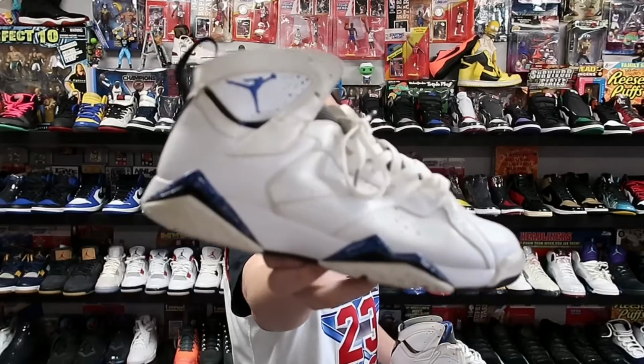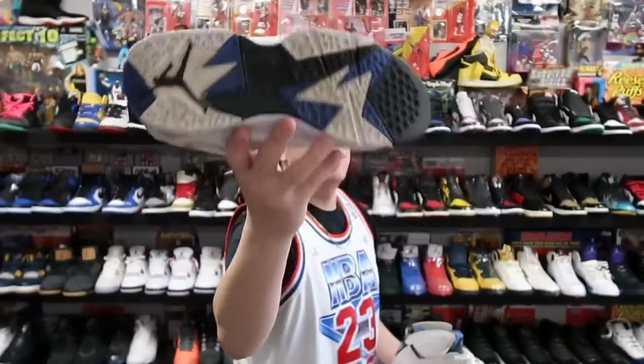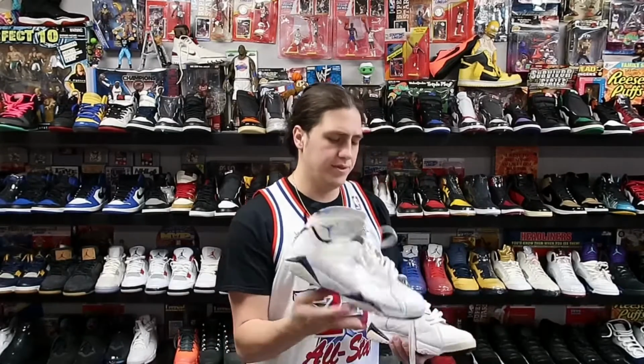Next up on what's shipping, we have the DMP pack Orlando Magic 7s. I actually had this pack back in the day, and I wore the hell out of this pair. I played basketball in them, did whatever.